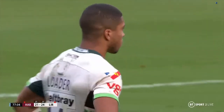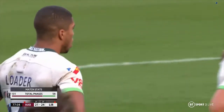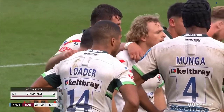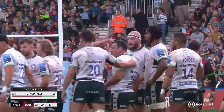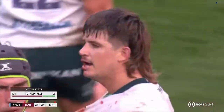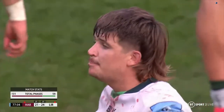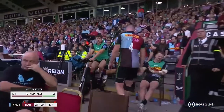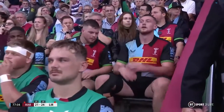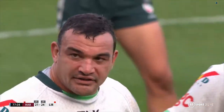They lost the game to Gloucester in the final moments. Can they turn it around and win this one? I mean, that's the effort that London Irish have had to put in. Harlequins, 131 phases of play just for the 3 tries. But as much as we build this as attack against attack, and it truly has been that for large parts, if London Irish go on to win this game, it's been underpinned by their defence.